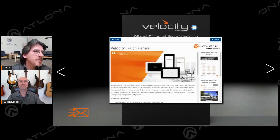Got it. And I see them here. You've got the white and black 8-inch, and then you've got the 5.5-inch. These are set portrait style, I noticed. Absolutely. Yes, you can mount the panels in either portrait or landscape mode. So very flexible mounting from that perspective.